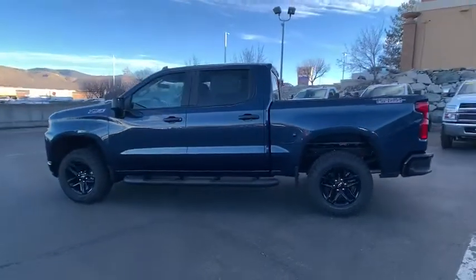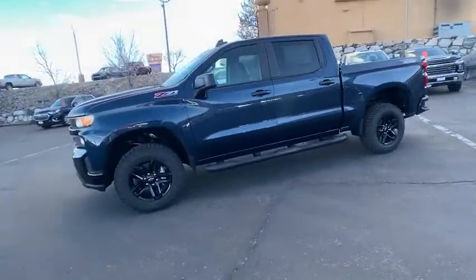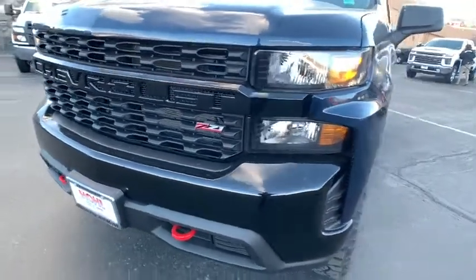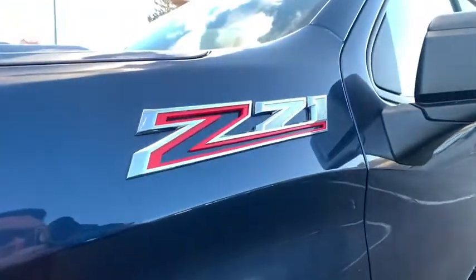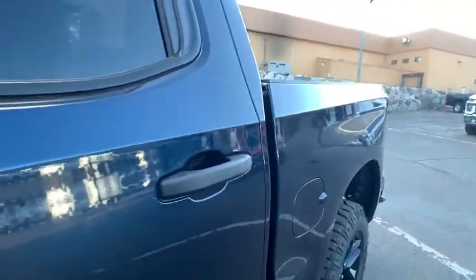Remote engine start, traction control, dual airbags, power steering, four-wheel disc brakes, floor mats, electronic stability control, power door locks, trip computer, power windows, overhead console, brake assist, tachometer, remote keyless entry, panic alarm, front reading lamps, cloth seat trim, driver vanity mirror, tilt steering wheel.